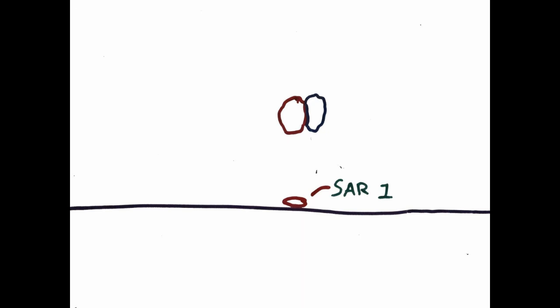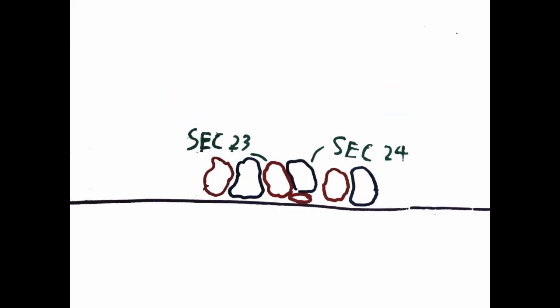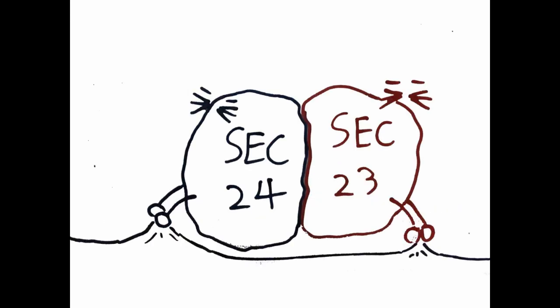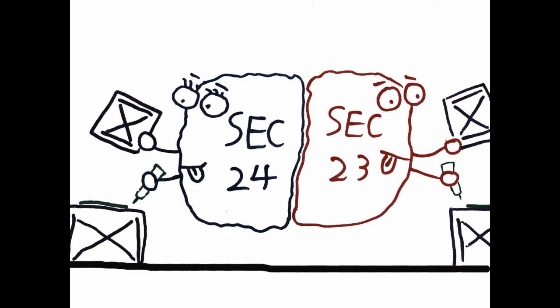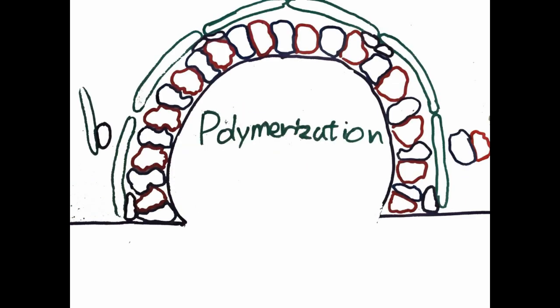The SAR1 will start recruiting proteins, with SEC23 and SEC24 forming the first protein layer, which is needed for the vesicle to start the budding process and is involved in the binding of cargo molecules. Then it recruits SEC13 and 31, thus forming a cage-like second layer, which is called polymerization.